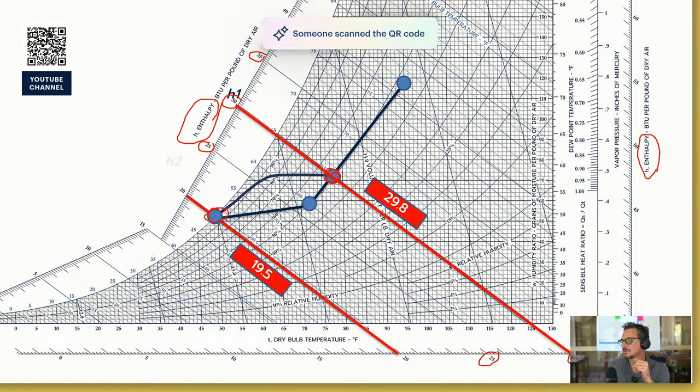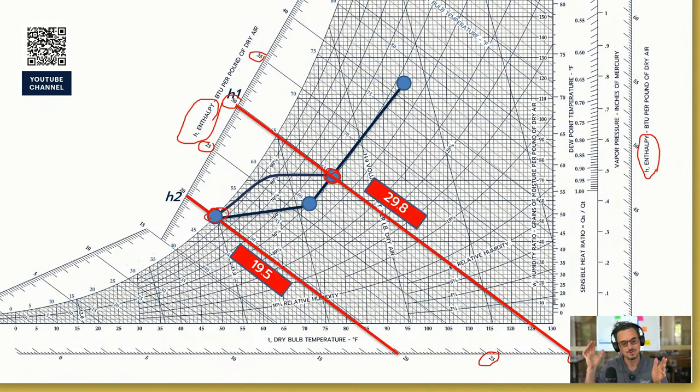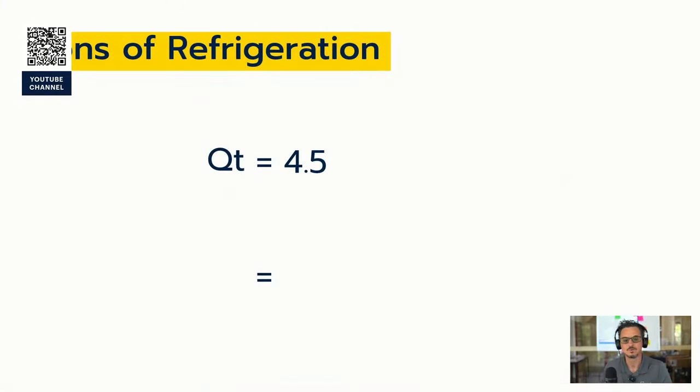H2 is the enthalpy leaving the coil. So the total energy you need is the difference between the two to remove the humidity and temperature from that airstream. So that would be H2. And there's a little picture of a cooling coil, which I'm sure you've all seen.